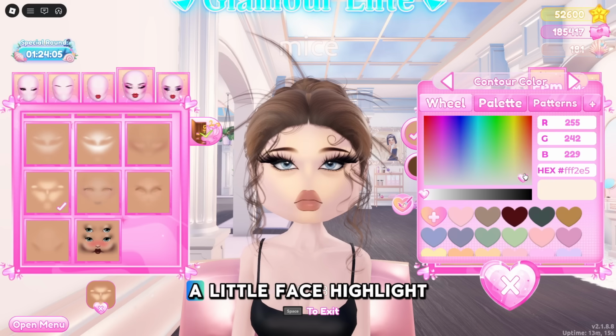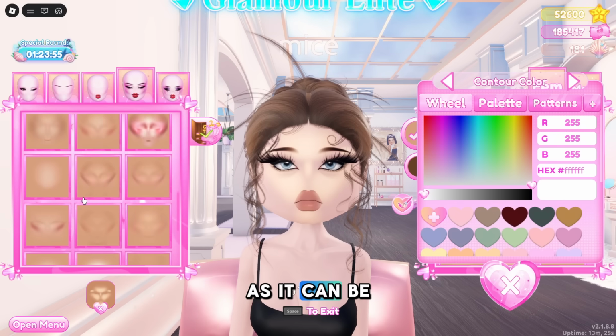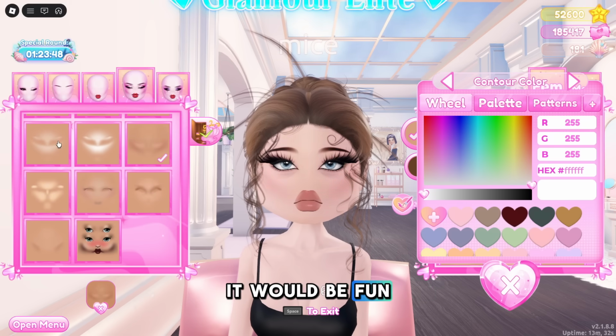Let's just also add a little face highlight. This one looks like it's gonna be too yellow for the skin tone, even though I have it like as white as it can be. So maybe we'll do one of these instead. Typically for my faces, I always use this one, but I do think it would be fun to try something else for this one.